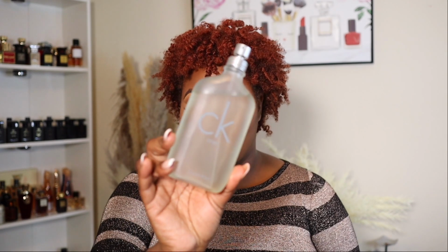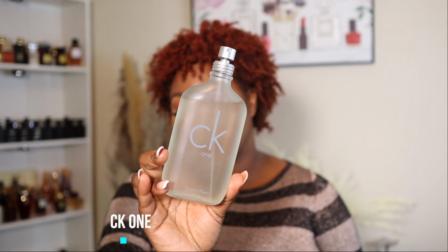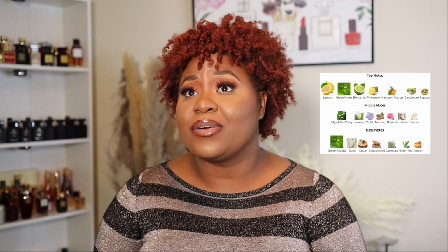It's one that we wear during the springtime, and it is from the house of Calvin Klein, and it is CK1. A lot of you guys know about this fragrance. This is an OG unisex fragrance, probably one of the first unisex fragrances to hit the market. It smells amazing. It smells fresh, crisp, and clean. If you're just trying to go about your business, it's easy reach, easy wear.